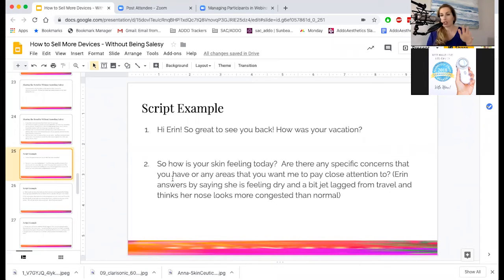And we're just going to imagine that Erin answers by saying she's feeling really dry, a bit jet lagged from travel, and thinks her nose looks more congested than normal. So when we travel, right, we know that our skin gets really dehydrated. We're in the plane with that awful air. It's just very normal that your skin can feel that way.